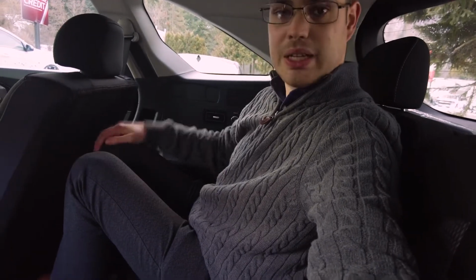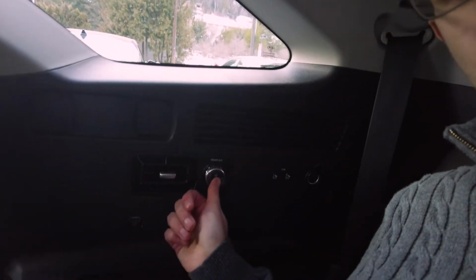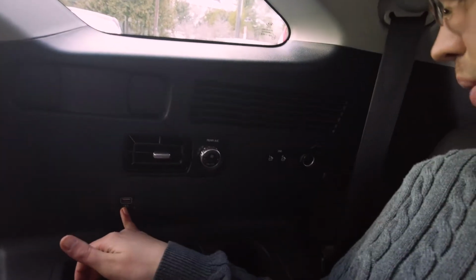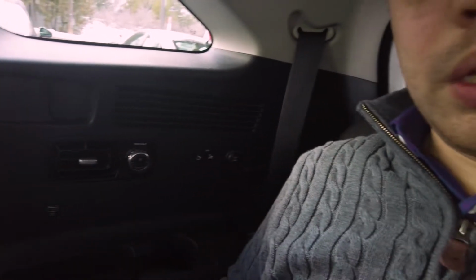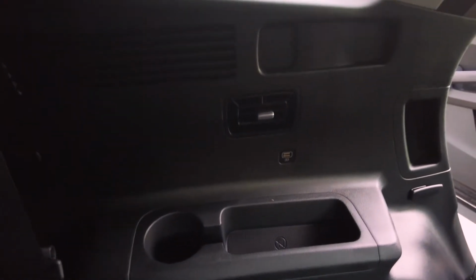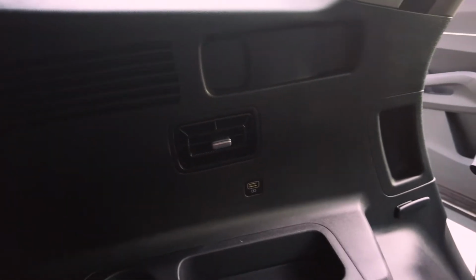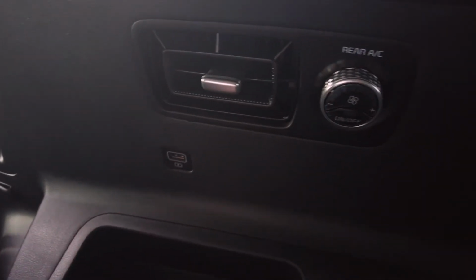So I'm sitting here in the third row, look where my knees are. I do still have a little bit of legroom surprisingly, but overall this is not going to be very useful. If you do put people back here, they do have a few little comforts. They actually get their own climate control. We get USB, 12 volt back here. I'll explain what these buttons do in a second. Little cubby and an armrest. And of course that extends on the other side as well. We even get our own vents. That is not something you see all the time, third row vents. Never mind HVAC controls. That is absolutely fantastic.